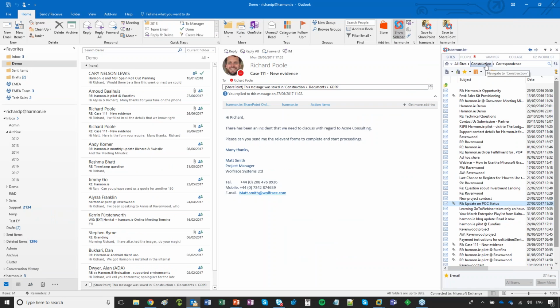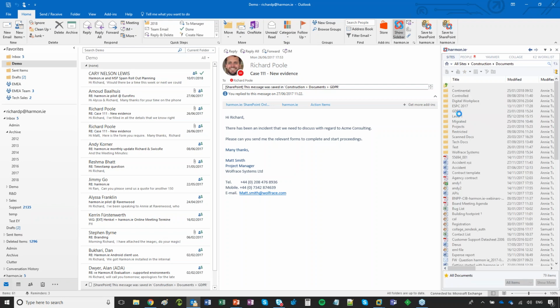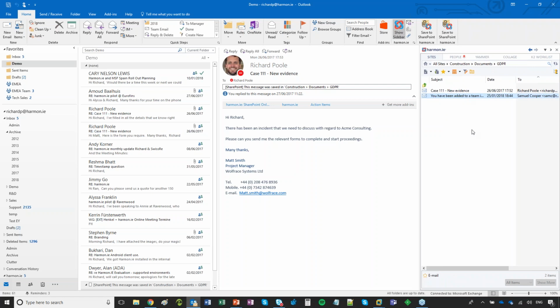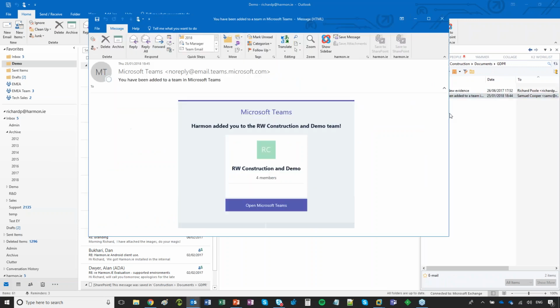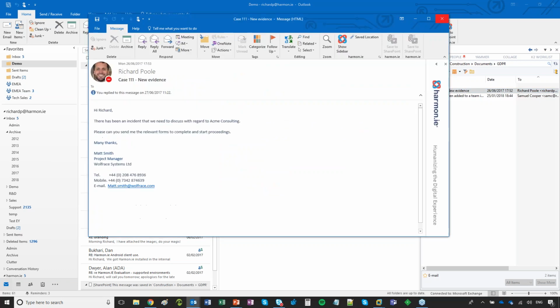So again, if we take a look at that library from here, for example, and go to that GDPR folder that we created, you'll see that I've got some emails that I've captured from the thick client, but also that email that we just captured from the web client as well. And the same information is being captured. And then I can open up those stored emails directly into Outlook, wherever they were saved from. So hopefully that answers that question.